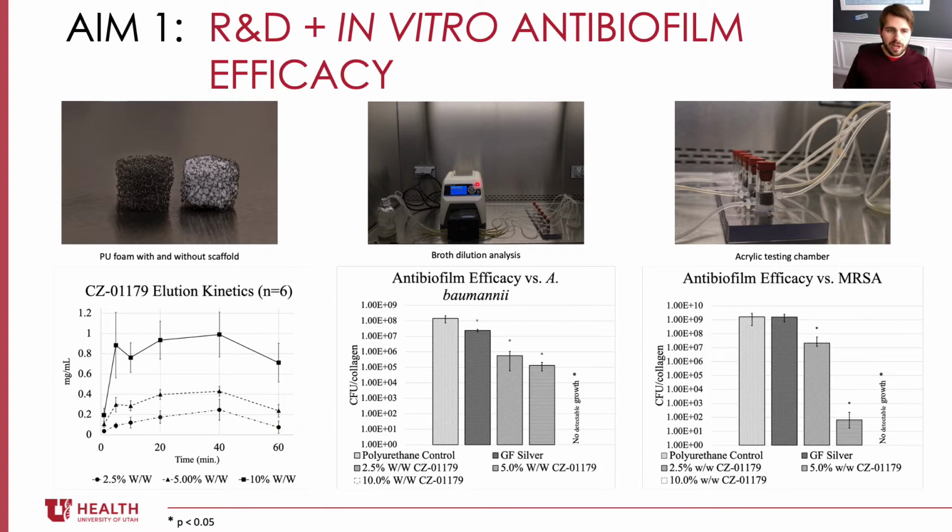And we ran a test based off that. Here's the setup right here. You can see the foam right there. We ran it for a while. We used collagen plugs that had been loaded with bacteria, either MRSA or Acinetobacter.